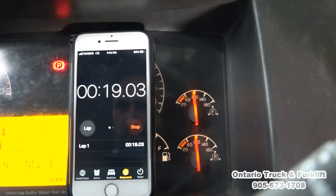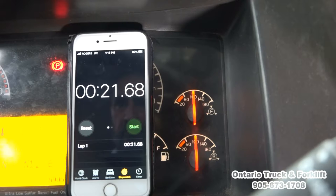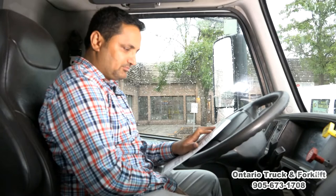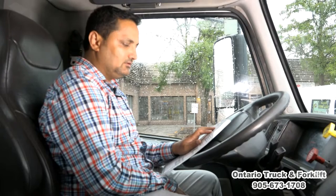So it's 100. Okay, it took only 21 seconds to build up from 85 to 100, which is good. Now we will read the schedule one for the defects. Slow air pressure buildup rate is a minor defect. If we have a minor defect on our vehicle, we have to write it in the logbook, report to our owner, and we can drive the truck.